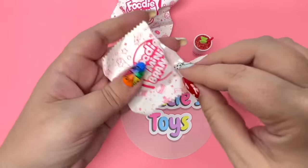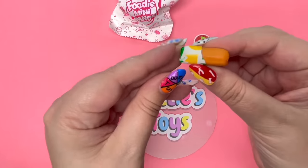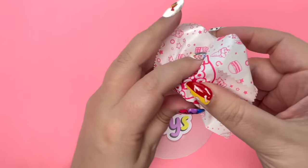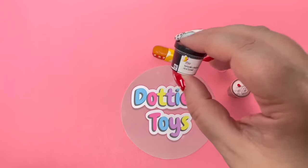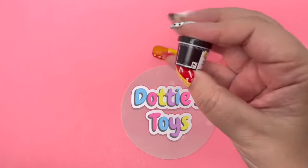All right, next we have a little Subway sandwich. We have the meatball sub. And here is our very last piece. Let's see if I can tell what it is because I've opened up so many of them. I think it is the chicken teriyaki. Let's see if I am right. And I totally am. It is the teriyaki chicken rice bowl.